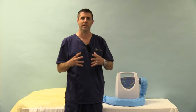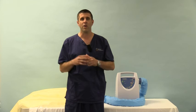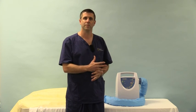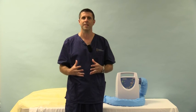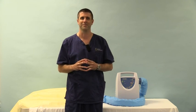So what we've done with the Cocoon Convective Patient Warming System is we've designed a better unit that's quieter, that has less maintenance, and it's more effective for your patients. We've also designed a blanket that gives you more value, that's going to offer significant cost savings and is going to improve clinical outcomes through improved warming.